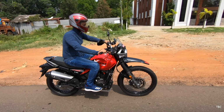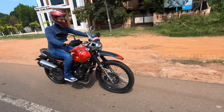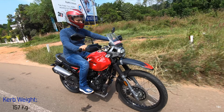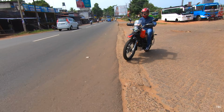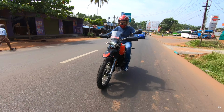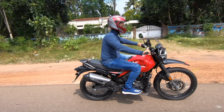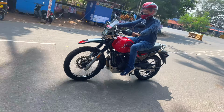But then this is something you surely need to check, and as a reference for you, my height is 176 centimeters. And also about the weight of the bike, well, it's 157 kilograms, which is not on the heavier side, and it's a manageable weight, and yeah, Hero did a good job even with the weight distribution. So that's all about the overall riding comfort and handling feel with the XPulse 200 BS-6, and yeah, even though Hero designed the bike as an off-roading one, they surely did think a lot in making the bike an easy to use one for any type of riding.